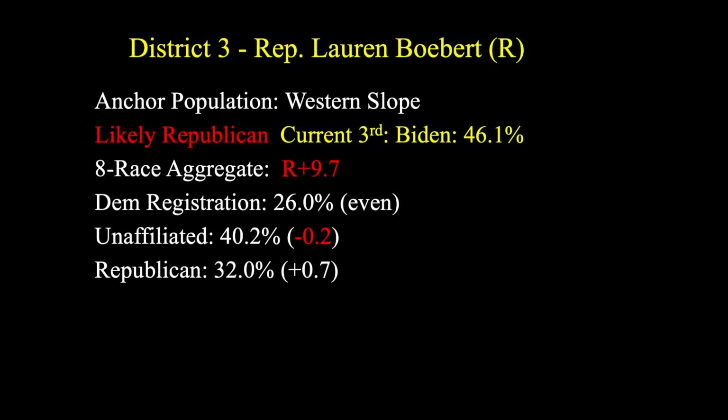So let's look at Lauren Boebert's 3rd district of the western slope. Joe Biden would have gotten 46.1%, or did get 46.1% in the 2020 election in that district. This actually gives her a little bit more than that. Again, we restore the traditional western slope draw from Wyoming to New Mexico. This would come in as almost a 10-point Republican seat. This should be more than enough for her to get reelected. Democratic registration stays even, and Republican registration is up just a tick over what it currently is. So realistically, in terms of the 3rd district, which has generally performed well as a Republican seat, this district gets a little bit better for her.